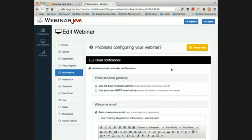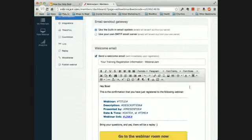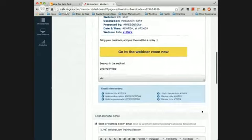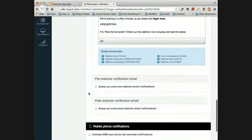Here's our notification page. You have the option to use the built-in system or use your own SMTP email server. These are set up with the built-in system. You have a choice of sending a welcome email and a last-minute starting soon email. And then notice you can queue up some pre-webinar notifications.